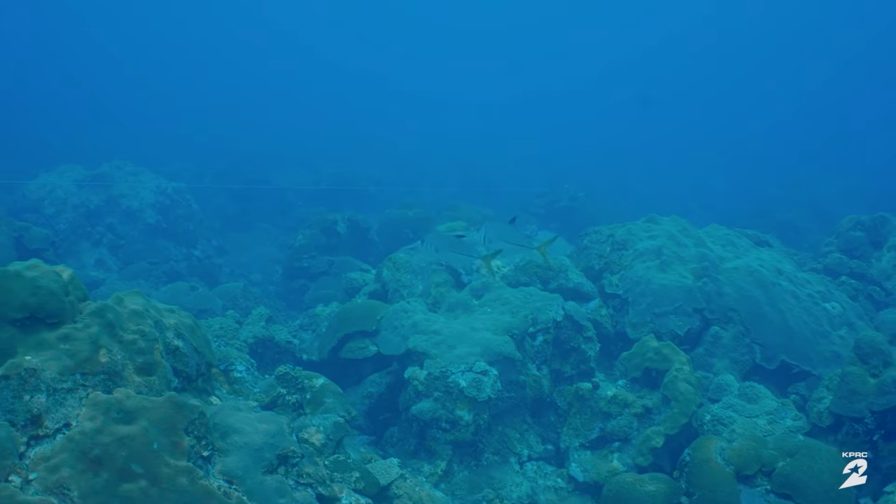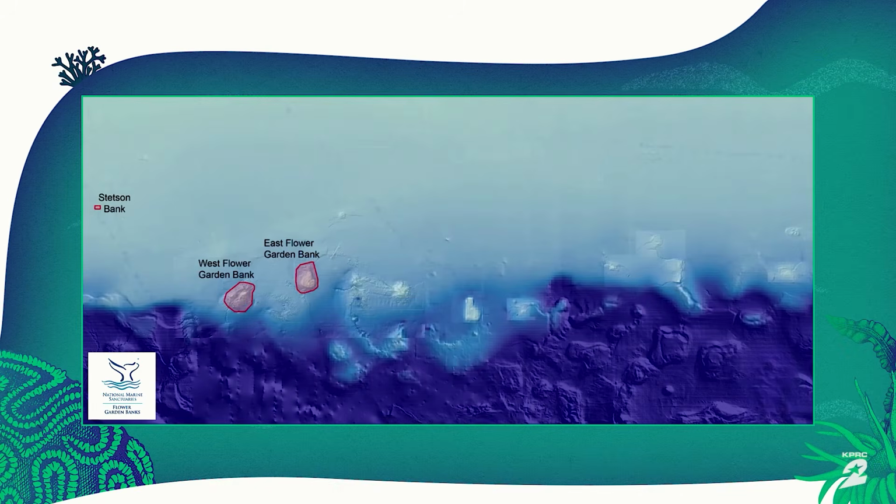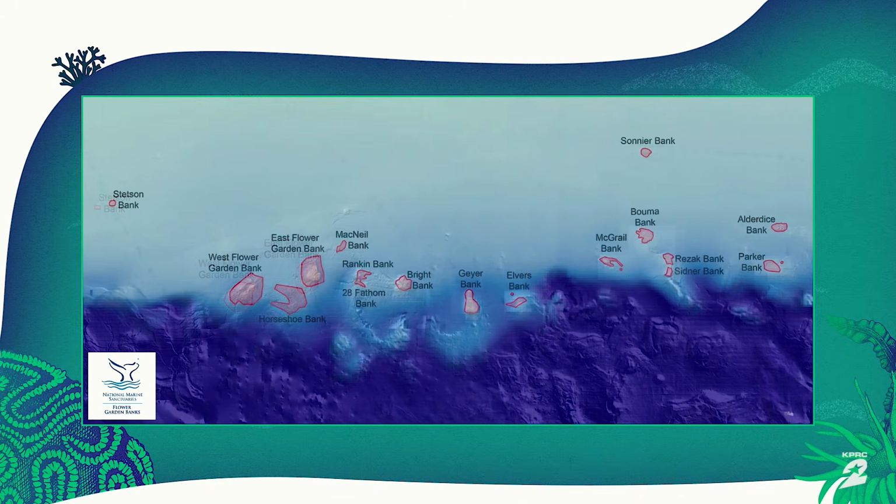In the 1990s, the reef received government protection. And in 2021, the sanctuary expanded to include 17 banks. It now covers an area of 160 square miles.